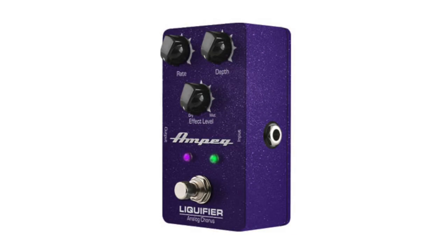And then we have my personal favorite, which is the Ampeg Liquifier. Finally, recently with a 3.15 update, they gave us a bass chorus, so you're not sticking a regular chorus on bass. And I'll tell you what, this pedal is known for delivering some lush, rich chorus sounds for your bass guitar. In fact, using one of my patches, let's take a listen real quick to how this Ampeg Liquifier sounds.